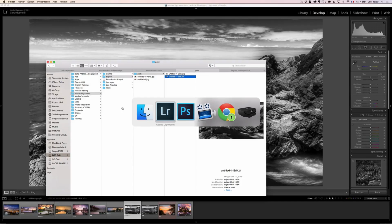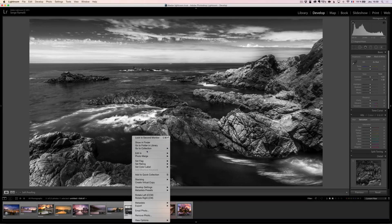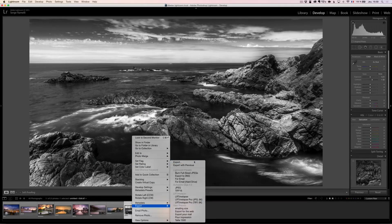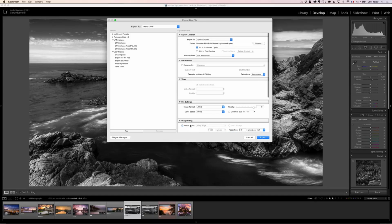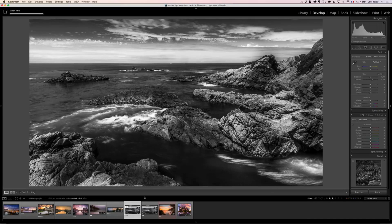Oh, I made a mistake. I made a big mistake. I forgot to take out, let me go to export again, export. I forgot to take out the resize to fit. I don't want to resize to fit. I want the best pixels possible. So I'm going to export, and it's going to tell me the files already exist. I'm going to click overwrite. Okay, so I'm overwriting this one.